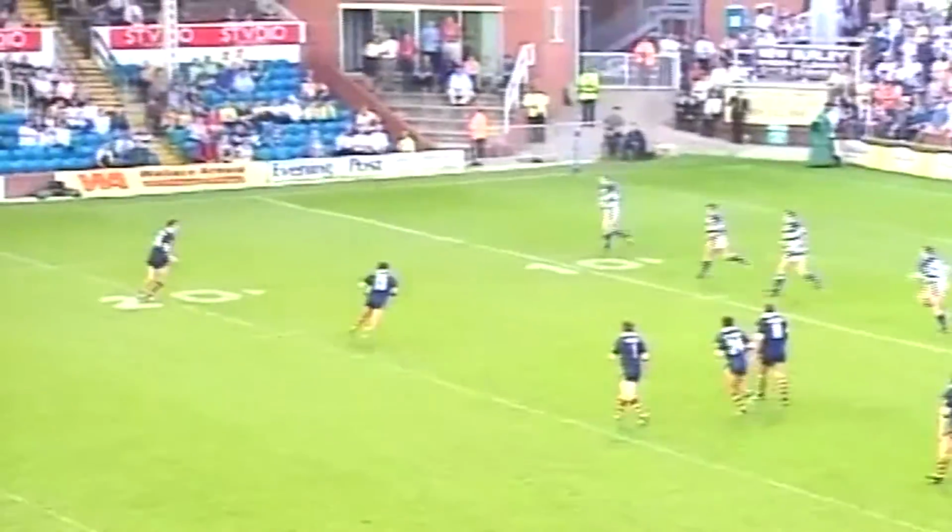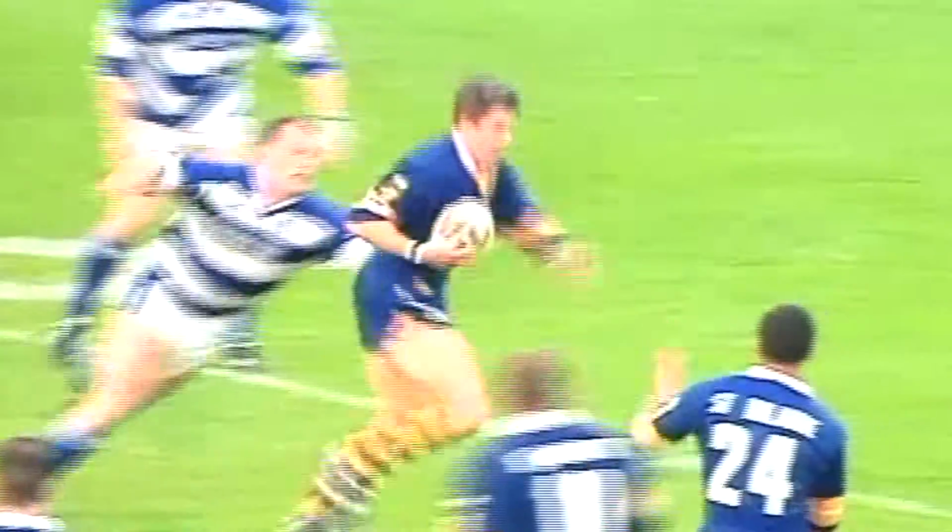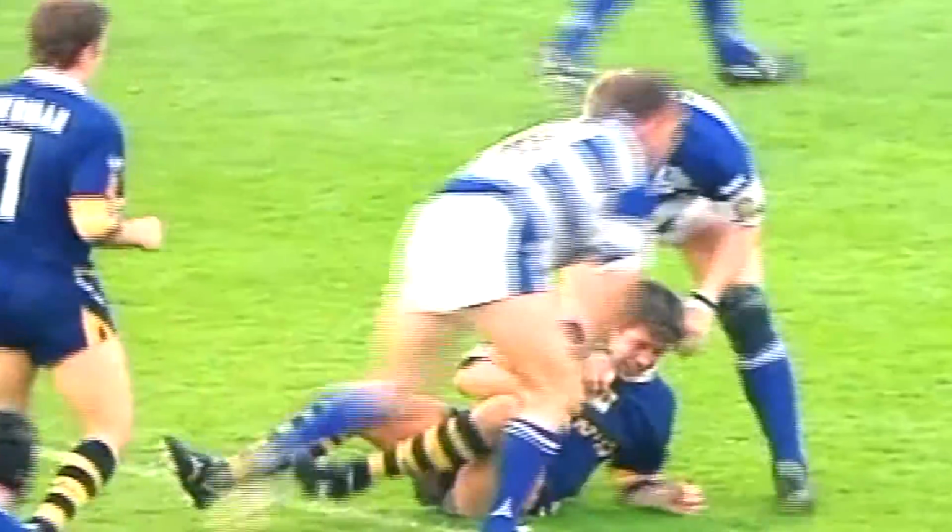Andy, long pass out to Powell. Powell stepping inside, all wrapped up by Marshall and Mercer. Leeds still 10 metres out, but pushing forward. Great ball. Allroyd only has to release it. Try time here for Cummins.